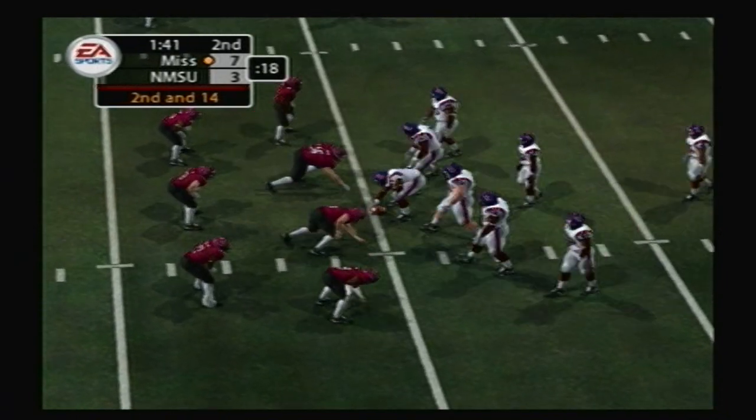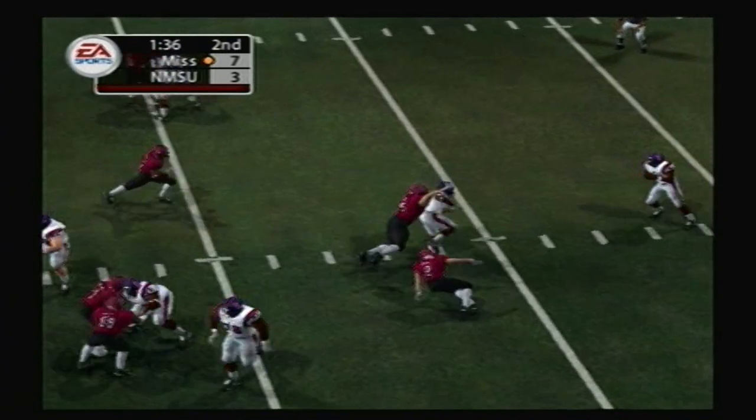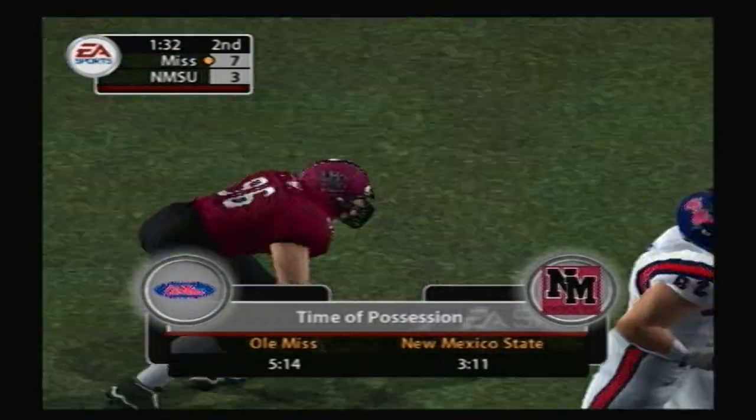Second down, 14 coming up here. Ball on the 25. Ole Miss comes out with an I formation. He spins. He's gobbled up in the backfield. Loss of about 2.